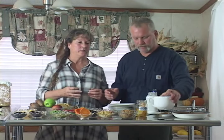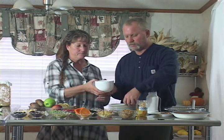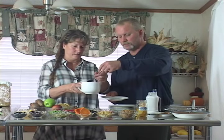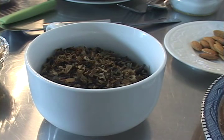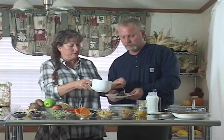Let's use some wild rice now. Wild rice, you can do either savory or sweet. Let's do savory since we did a sweet one last. Let's put some wild rice out. Wild rice is very nutritious, and hardly ever do people use it full.